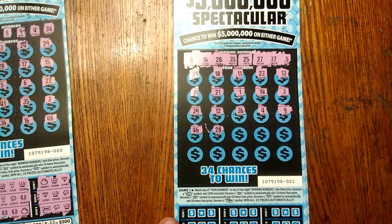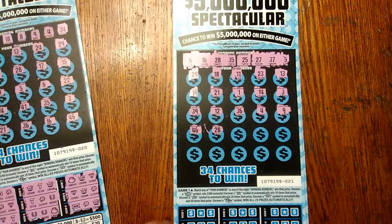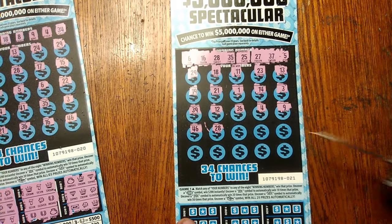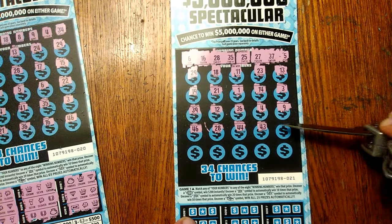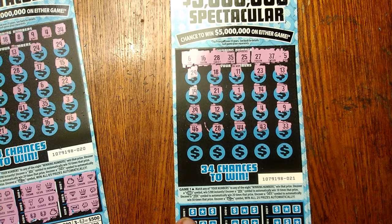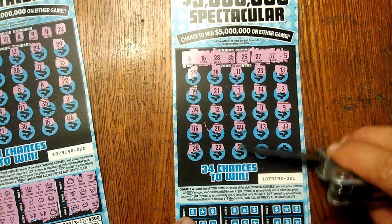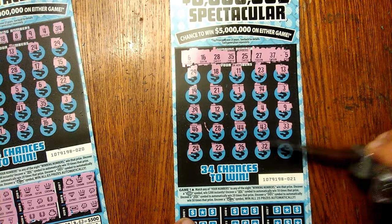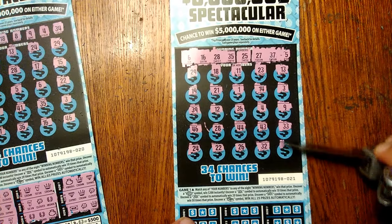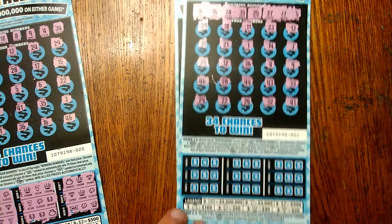Back to back wins. Crazy. Wow. We got a win on ticket 20 and we got a win on ticket 21 so far. Let's continue. 44, 43, 33, 24, 22, 26, 32, and 41. So back-to-back wins, folks. Yes, let's go to game two.